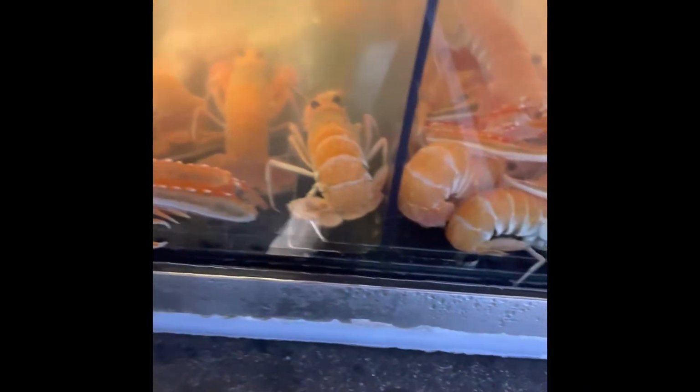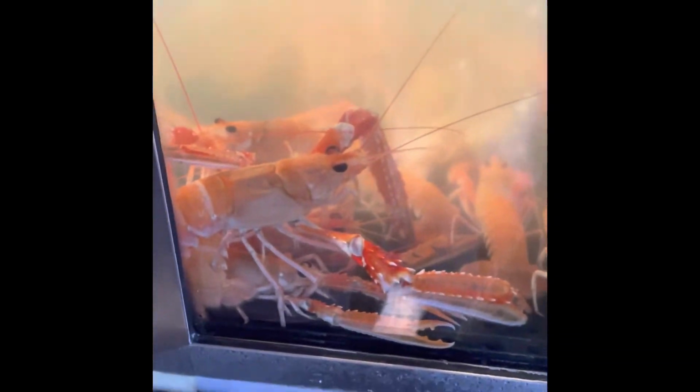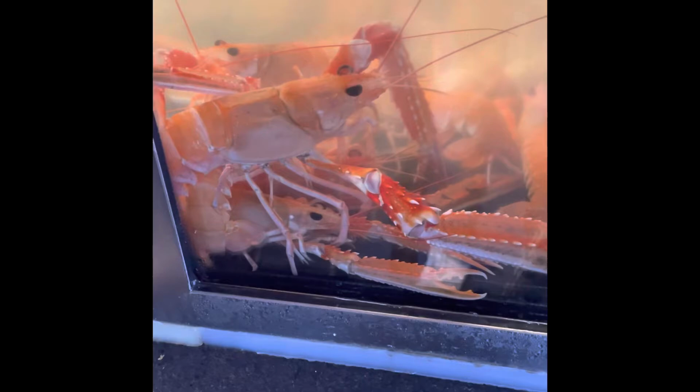Okay, we have shrimp. What is this over here? Lobster. I think it's a lobster. Wow, or maybe like a big shrimp. And this is lobster. Okay?